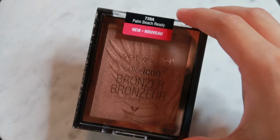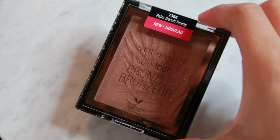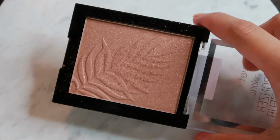Now I'm going to go in with my Wet n Wild Color Icon bronzer in the shade Palm Beach Ready. This is $3 and it is amazing. This is what I use as a bronzer. This has a good amount of fallout just because it is very shimmery, which is basically the glow part, but I literally put it right below my cheek, and if not, a little bit on top of my cheek. Just go with a very light hand because you could get it really dark if you go in.